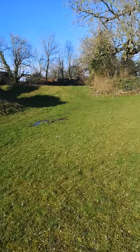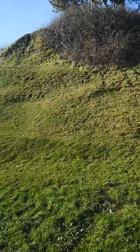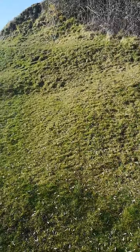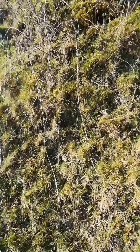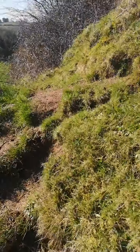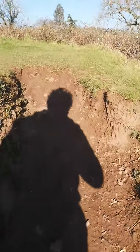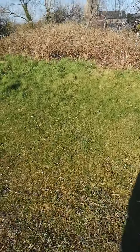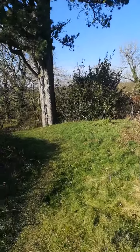So, as you can see, there's the boundary ditch. Let's go and have a little walk up to the top. Obviously over the years, people walking up it, it's eroded, so it would have been a lot bigger back in the day, as we say. Try not to slip. Okay, good. There's an old ancient folklore that if anybody digs into this mound, they'll be struck down by lightning.